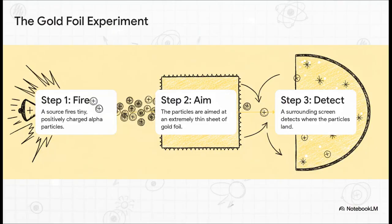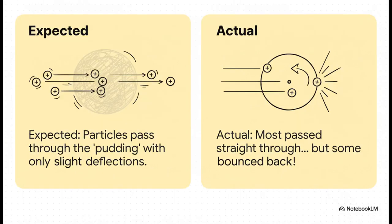The whole setup was just brilliantly simple. So first, they had a source that shot out these tiny, positively charged things called alpha particles. It was like a subatomic machine gun. Then, they aimed this beam at a sheet of gold foil that was pounded so thin it was almost see-through. And then, they surrounded the whole thing with a screen that would light up with a little flash wherever a particle hit it.